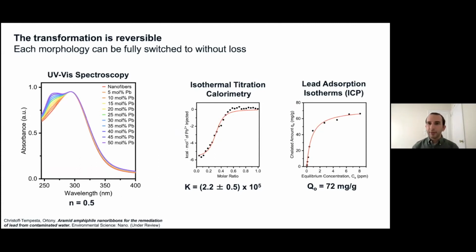And then finally, we perform a range of lead adsorption isotherms, which are shown on the right. The information that we extract from these adsorption isotherms is the saturation capacity of the nanoribbons. In other words, per gram of nanoribbon, how many milligrams of lead can they soak up from contaminated water? And in this particular instance that's shown, a gram of nanoribbons could remediate 72 milligrams of lead from solution.